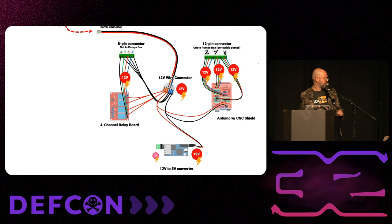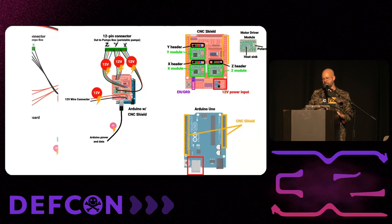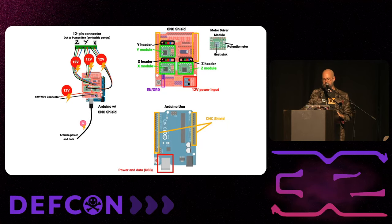I think we had a light on one of the earlier ones. Would have been nice in this room with the mood lighting. And then again, the systems run on either 5 or 12 volts, and there's a little controller in there. You can see also here, this is an Arduino Uno, and the CNC shield, that, I believe I said this already, controls the pumps. So those are essentially just stepper motors. And so it's pretty simple to have a G-code interpreter just send commands to say, turn it this much.